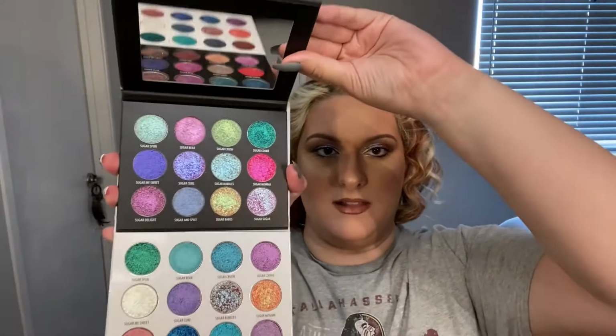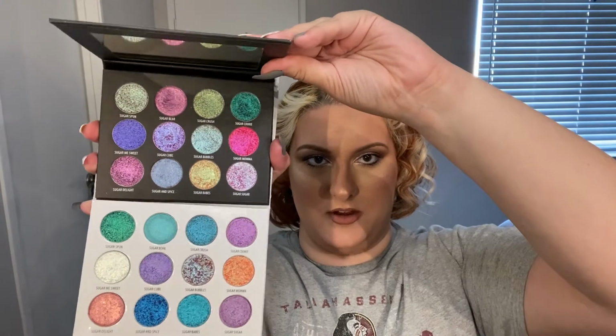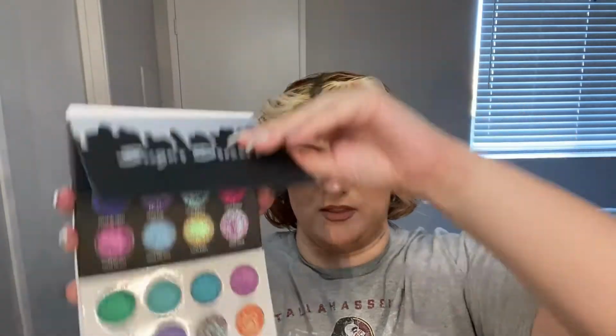Something I will say that is honestly petty. I'm going to hold up both of these palettes opened, hopefully. The Sequel palette is just a little bit bigger. It's not that the pan is bigger, there's just a little bit more space in between the pans, and I don't know why that bothers me, but it does, because I like holding it like this, and I don't like that you can see a little bit. It's 100% me, but here's my full, honest review.